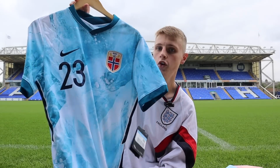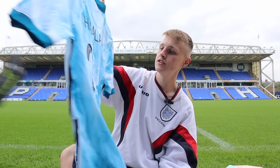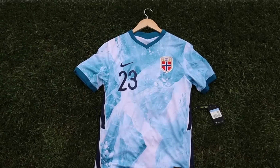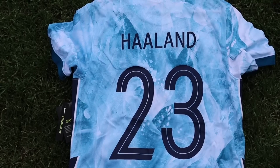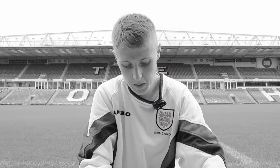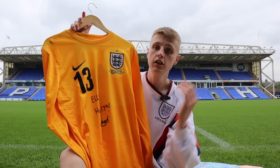Lithuania? We've got the current Norway away shirt with Haaland's name set on there, brand new with tags. I'm going to be keeping this one in the bag because, let's be honest, it needs to go up in value to make up for the fact I spent like £100 on it originally when Nike then put it on sale for around £37.